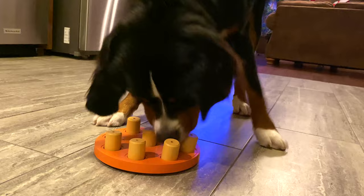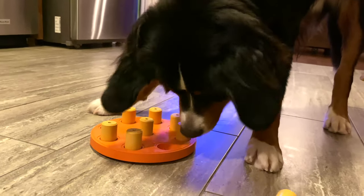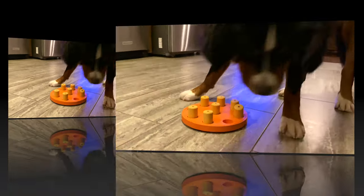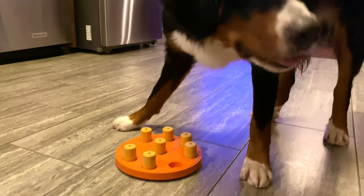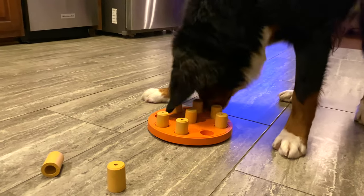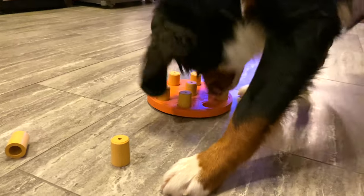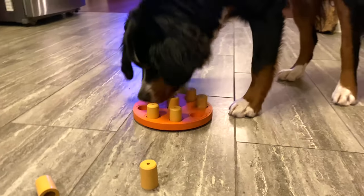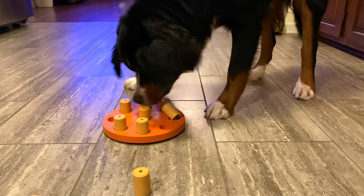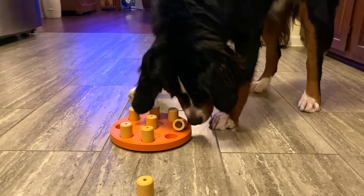Got one. One down, several more to go. Here's a treat, buddy. All right. He wants to know where the peg is going. Sit this guy over here, all right? Keep looking for your treats. Those are empty. All right, got another one.